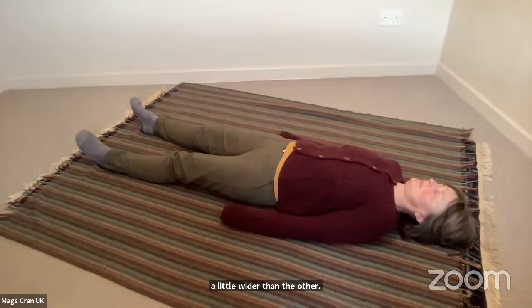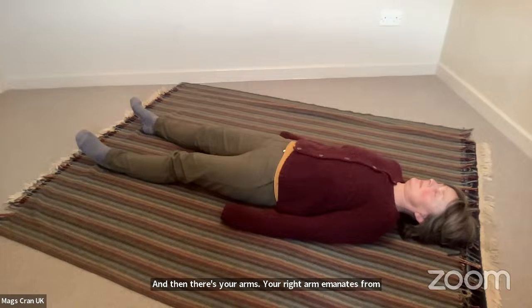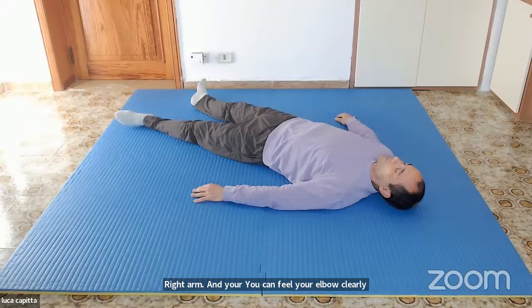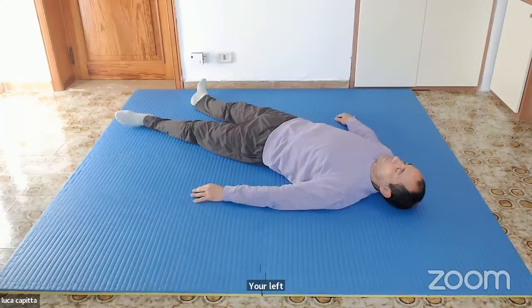And then there's your arms. Your right arm emanates from your shoulder girdle, and just feel the length of your right arm, and you can feel your elbow clearly touches the floor, and then your lower arm, and then the contact of your fingers with the floor. And then from your left shoulder, your left arm emanates. That's right. And you do the same thing.